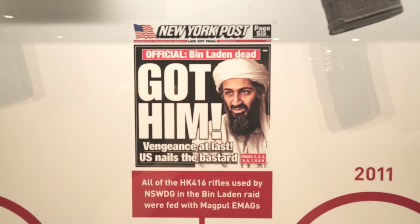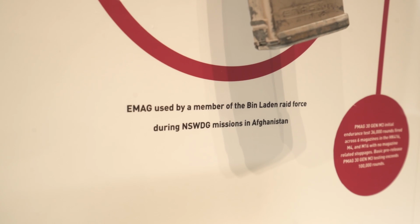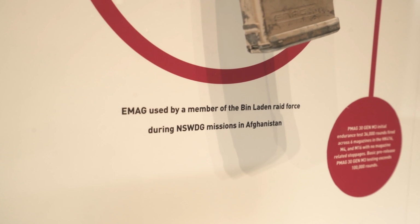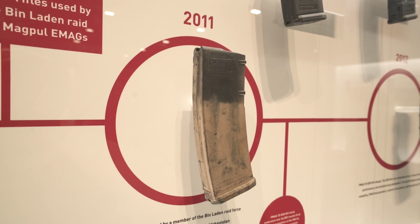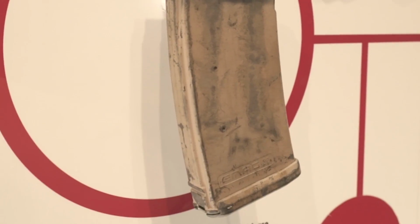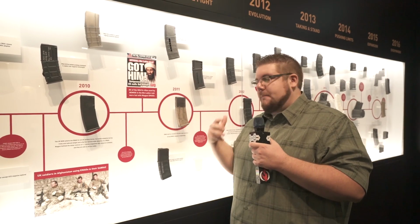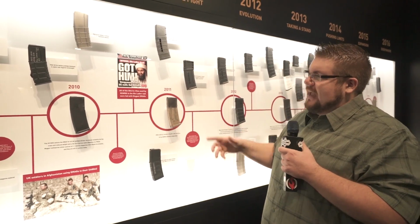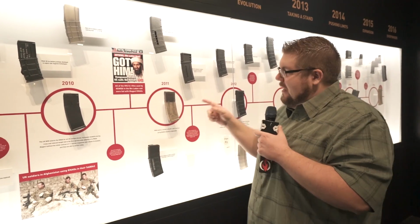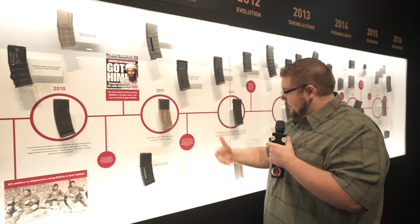And then in 2011, one of the E-mags that was used on the Bin Laden raid, right? That is incredible here. I mean, we're seeing U.S. history because of the significance in war over the last 10 years. We've seen that play a huge part here. Magpul has been a huge part of that. So there you have a very, very significant magazine. Yeah, you think, oh, it's just a magazine. That is a significant deal for this company. It's very cool.